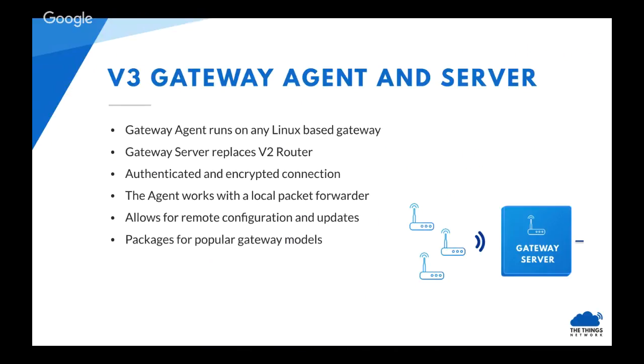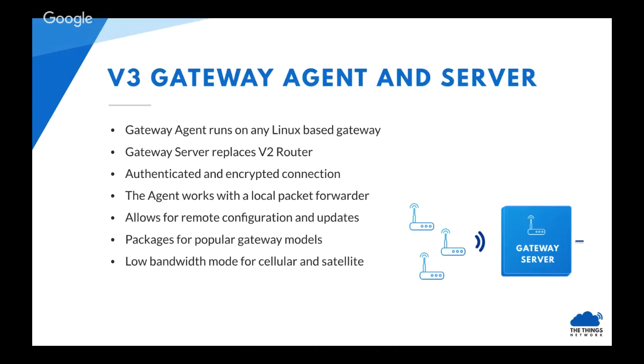And finally, there will be support for low bandwidth mode, and this is, I think, very useful for cellular and satellite backhaul gateways, where you pay for the bandwidth per byte. Since LoRaWAN gateways receive all the traffic from all the devices, it's also routing a lot of traffic that doesn't end up in the network that the gateway is connected to. So it will be possible to filter on the gateway already based on the device address. So you can only, for example, send TTN traffic to the Things Network, and send fewer status messages, and it's really to save costs on cellular and satellite backhaul.